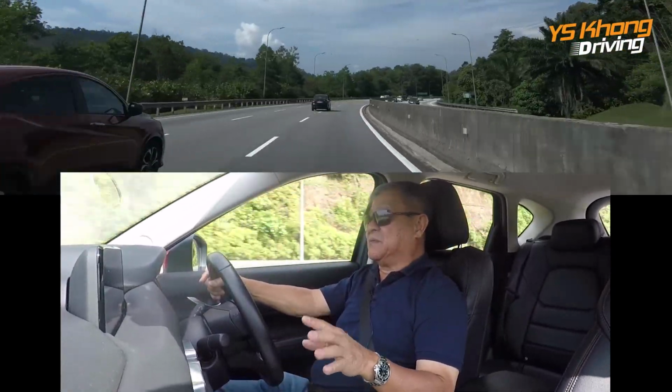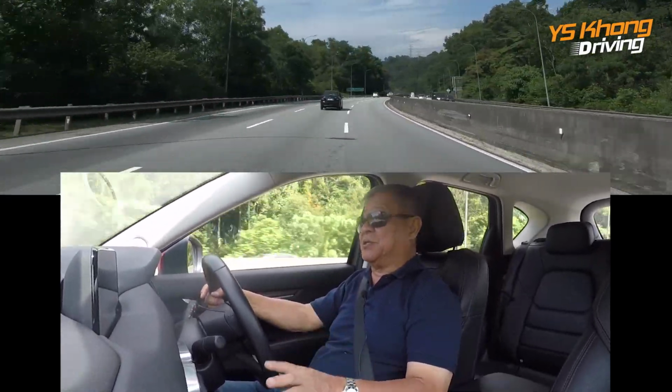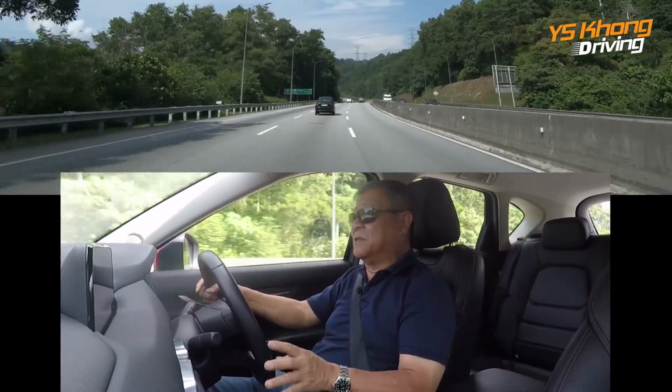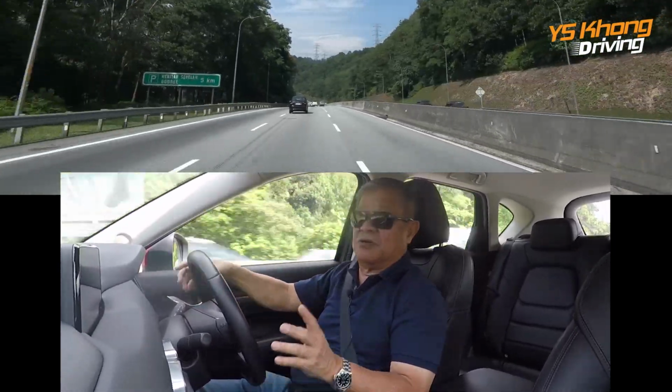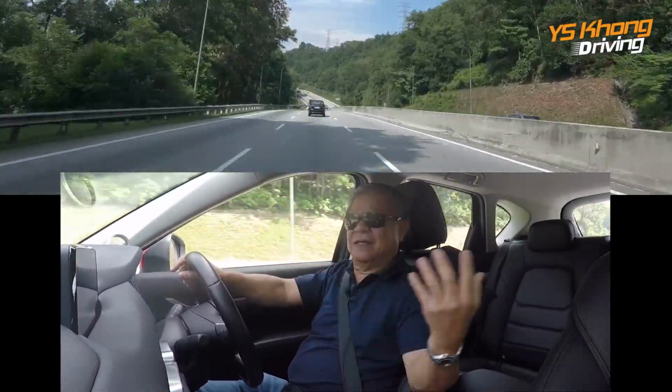Now, at 160,000, I think it's 161 something for this car. This is actually a very good package, okay? Yeah, it doesn't have all-wheel drive. So, but you don't need all-wheel drive. You just want the height, okay? You want the extra space.